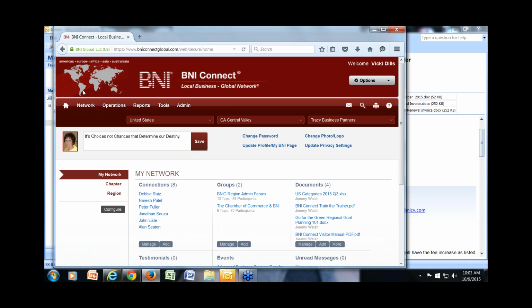If they go to their main home page, as you can see mine, now I don't have to pay a renewal because I'm an admin, but underneath where it says update profile, there will be an icon or a statement that says pay now. So they can go back in and make the payment if they want to use their credit card versus a check or anything like that. It's very helpful to know that, because a lot of times they have thought that they have to do something separate, and they don't. They can just go right in there and handle the problem.